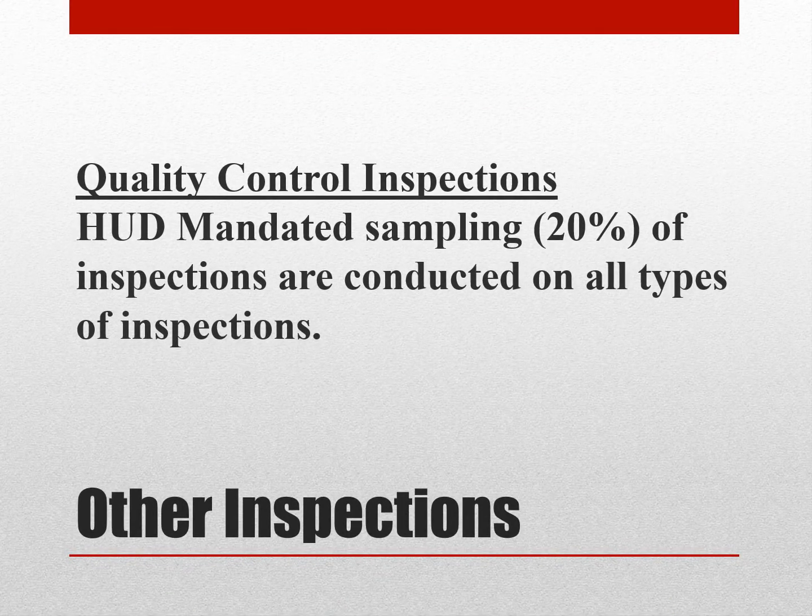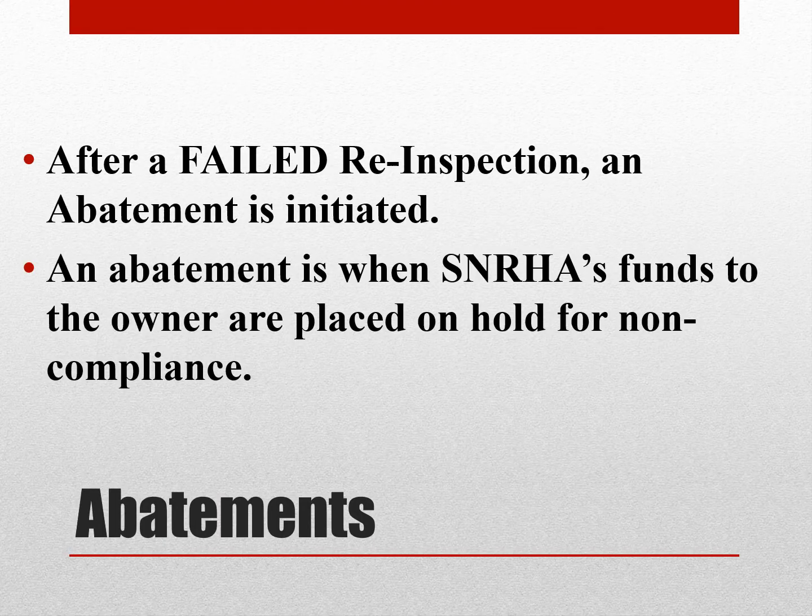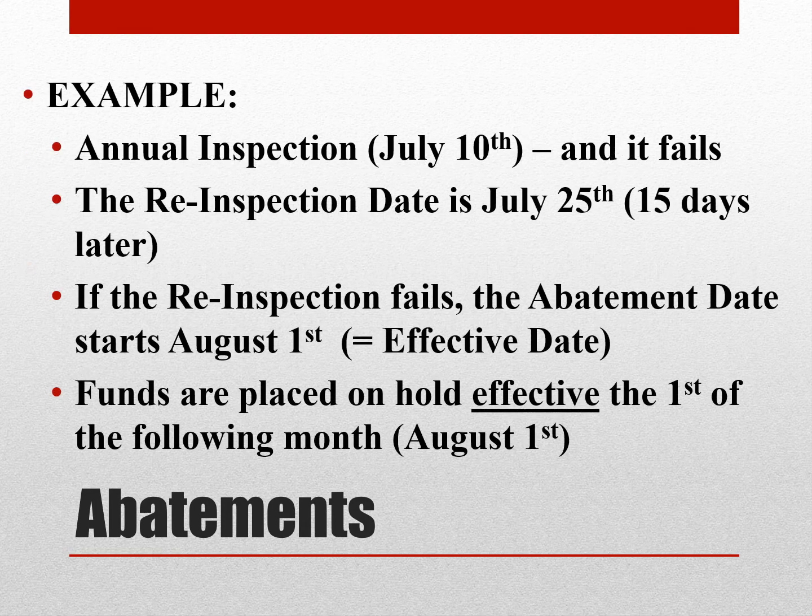Housing quality inspections. HUD mandated samplings of 20% of inspections are conducted on all types of inspection. After a failed reinspection, an abatement is initiated. An abatement is when Southern Nevada Regional Housing Authority funds to the owner are placed on hold for non-compliance. For example, an annual inspection is done July 10th and it fails the reinspection date, which is on July 25th, 15 days later. If the reinspection fails, the abatement date starts August the 1st.